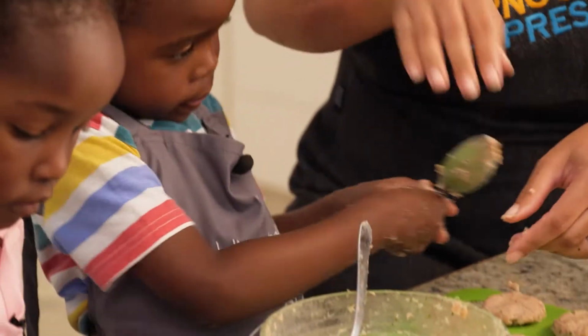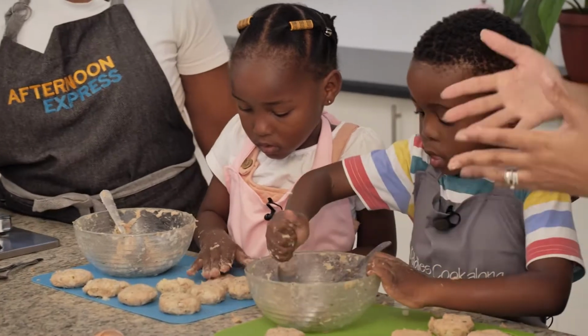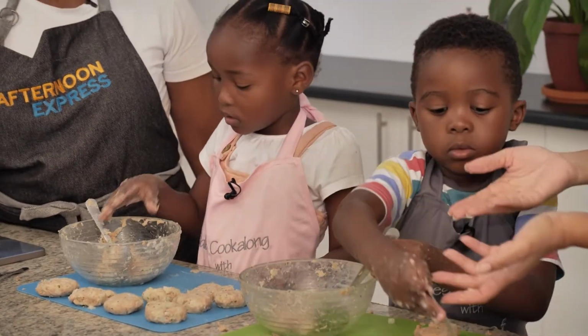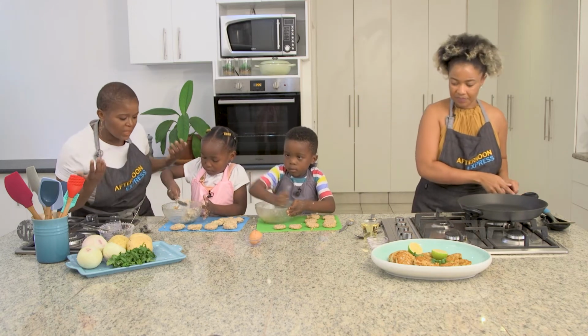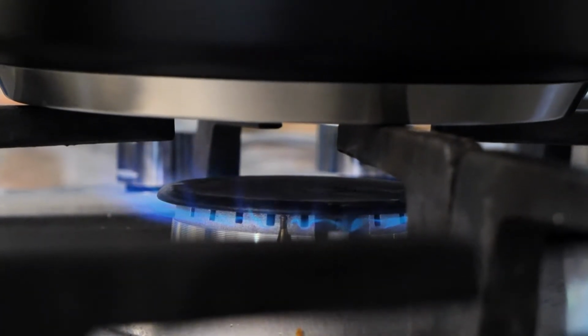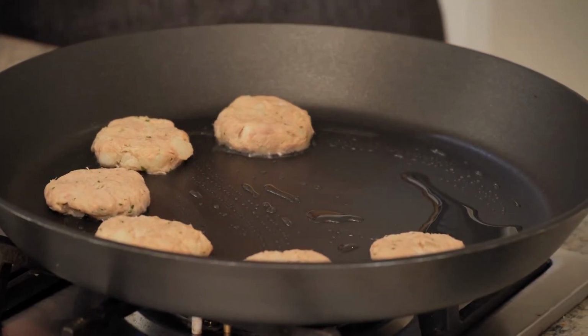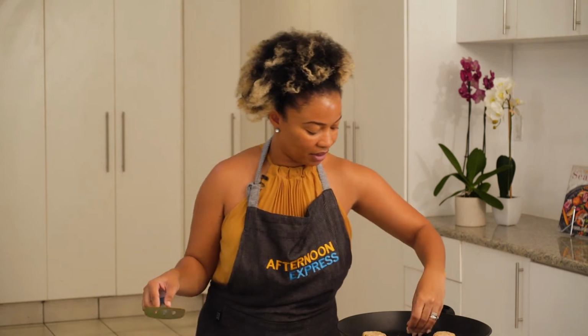And how long would you normally want to cook these for on the pan? About 2 minutes on each side, or until they're golden brown. It's just to give them color because they're honestly already cooked. Okay, perfect. So maybe this is the time for you guys and I to wash our hands. Let's go wash our hands. While they're washing their hands, I'm just going to quickly fry this. So we're literally just going to have them in there till they turn golden brown.